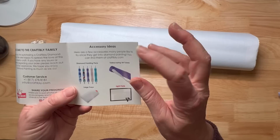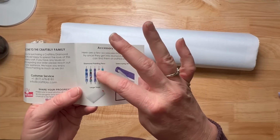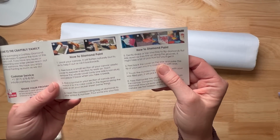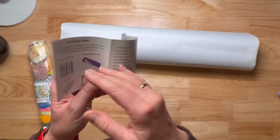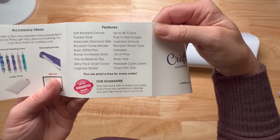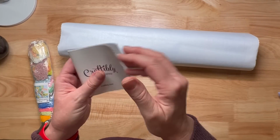So thank you. Here's some accessory ideas. They have tubes that you can purchase separately, light pads, trays, and pens. So they have a ton of stuff, y'all. Here's instructions on how to diamond paint. There's 8 step-by-step instructions. And here's some of the features of the kit. And of course, they have a guarantee. So definitely contact them if you have any questions.